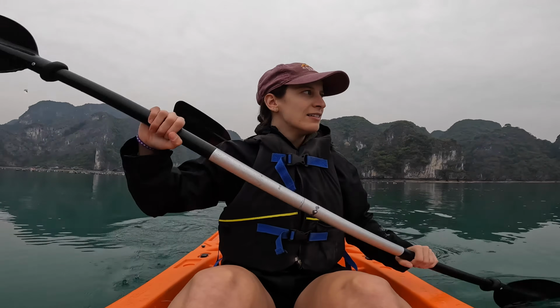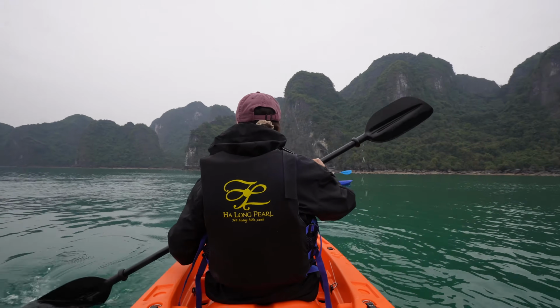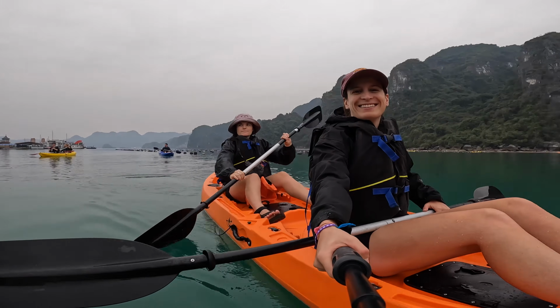Now let's talk about the colour of the water here at Ha Long Bay, or more specifically Ha Long Bay Pearl Factory. It is like a turquoise colour, greenish blue, more green than blue, certainly not see-through, but it is a very pretty colour to look at, and it's that typical colour that you see in pictures when you Google Ha Long Bay.